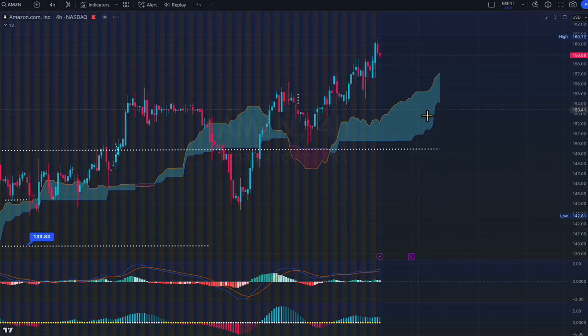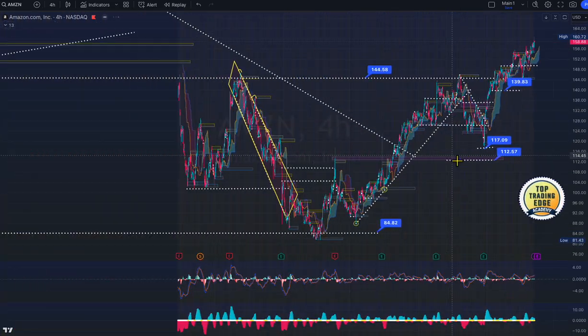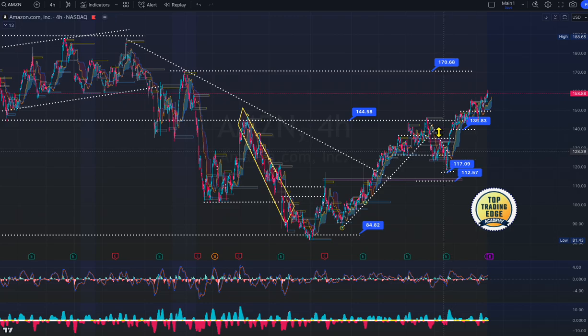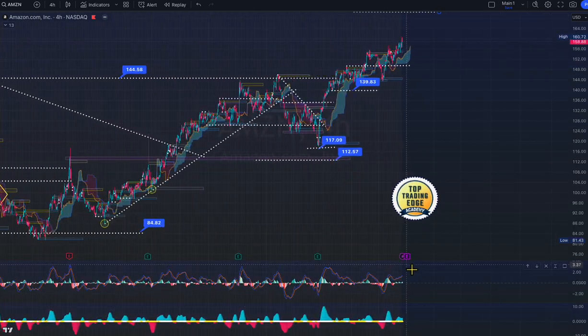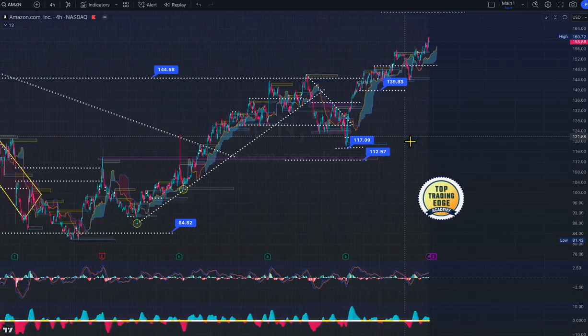Let's take a look at Amazon. Wow, Amazon looking great. So Amazon is the one that did not reach all-time high. So maybe their goal is to slowly and steadily take it up. But Amazon earnings are coming on February 1st. So it's still a long way to go.